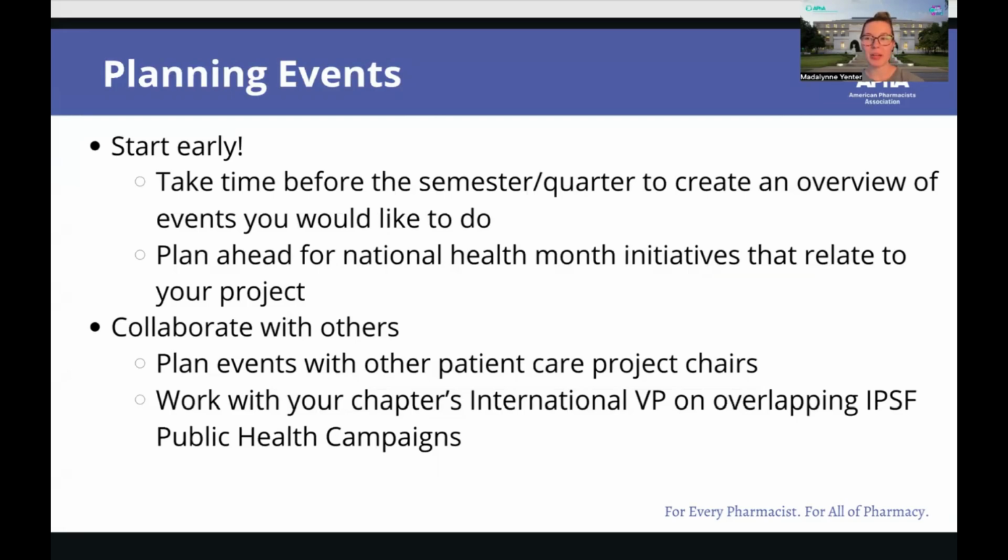Also, we recommend collaborating with others to plan your event, especially with the other patient care project chairs, because there's a lot of overlap in a lot of our chronic disease states. So it can be good to hold events together and provide more comprehensive patient care. And also work with your chapter's international VP on overlapping IPSF public health campaigns, like the infectious disease campaign or World Health Days from the WHO.